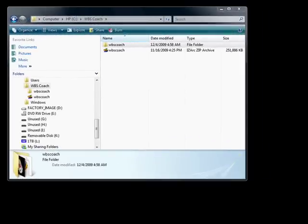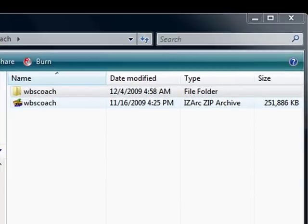After your purchase of the WBS Coach, you will receive a link from Josh where you can download your training package. And this training package is a zip file, wbscoach.zip, that you see right here on my hard drive. And as you can see here on the right, it is 250 megabytes in size. That's a quarter of a gigabyte. So that's quite a sizable file.